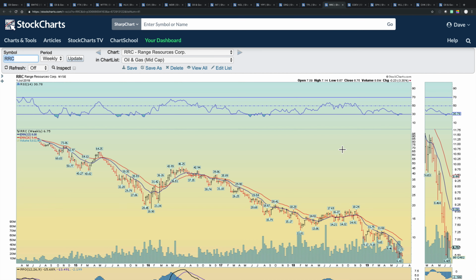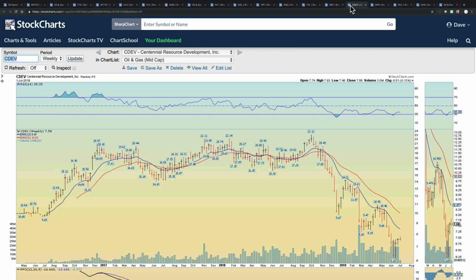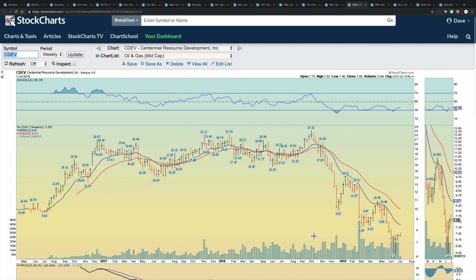Here's Range Resources. So this is one of those bottom plays. I don't see anything here. This one's more likely to go oversold and move lower, so we're going to drop this one. Centennial Resource Development, another one. This one's kind of bottoming here, so perhaps something to watch in the coming weeks to see if it can break above this 38 level of resistance. But until it does that, I'd rather give this up until the technicals improve.